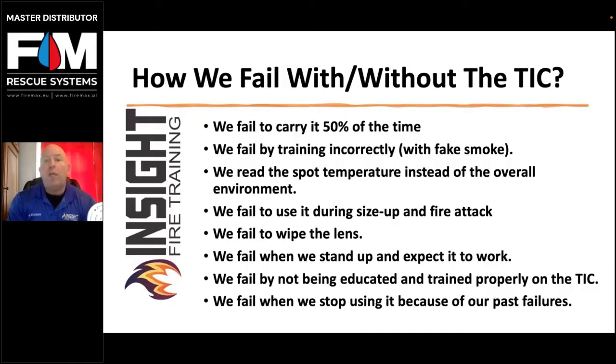We fail by training incorrectly, using artificial or fake smoke with heated sources such as heated mannequins or live victims, and firefighters become conditioned to have a false image of what the victim is going to look like in that environment. The other issue, which we'll talk about in length, is firefighters read the spot temperature, that small little number in the bottom right-hand corner, instead of the overall environment. This has become such a problem that NFPA removed that number.